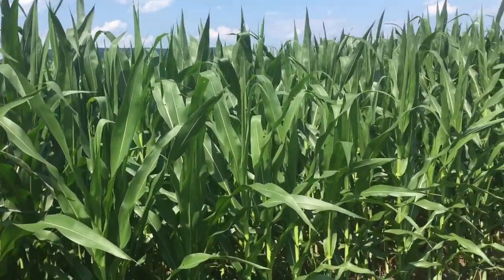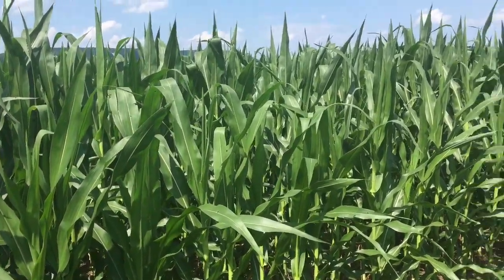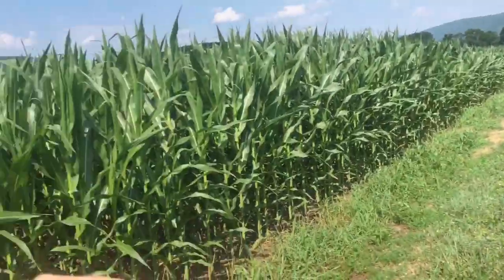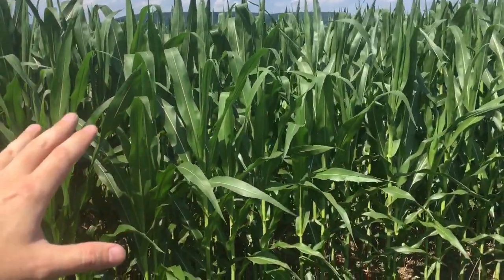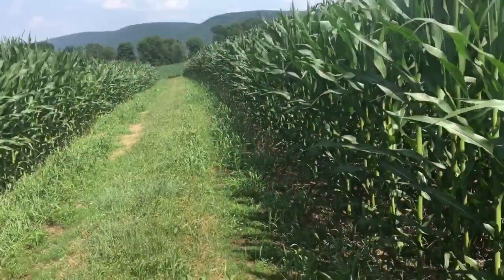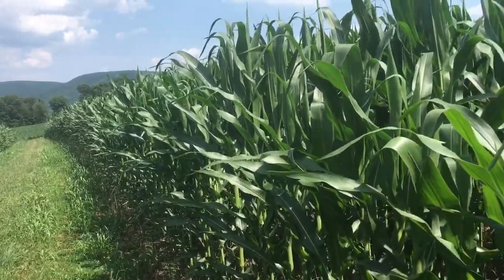But I know the difference is the cost. The chicken manure was way cheaper than side dressing conventional 30% nitrogen. So cost per acre to grow this corn is going to be a lot less than the cost per acre to grow this corn. So it kind of ties in with what I was saying about beginning farmers and using manure to your advantage for fertility.